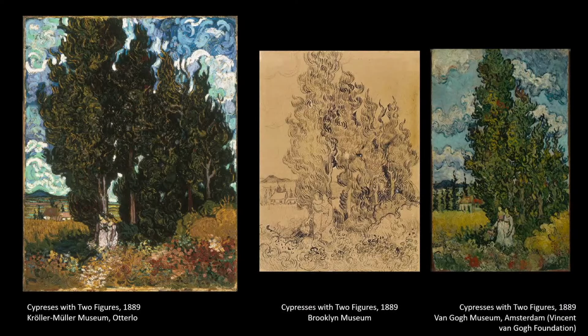And at the time, it still didn't have any figures in it, but he added them in February, when he decided to give the canvas to the young poet and art critic Albert Aurier, as a token of gratitude for the praise Aurier had heaped on him in an article published in the Mercure de France, the literary magazine of the symbolists. The title of the article, Les Isolés, Vincent van Gogh, means the isolated ones, and it's considered the first serious publication about the artist.